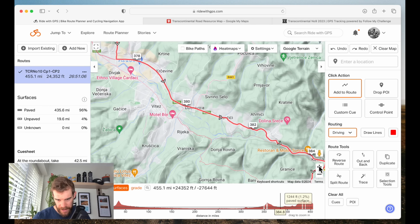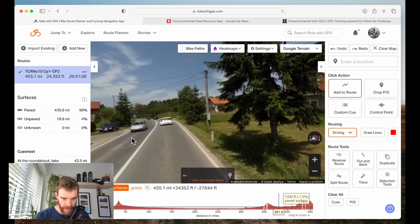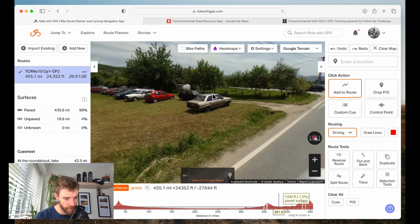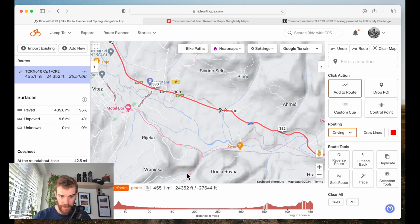So we'll zoom in a bit, and I'll just check this road because it does look like it's a bit bigger, but sometimes you never know. What could be a motorway in the north of Europe ends up just being a trunk road. So yeah, it doesn't look overly big. I guess there'll be a fairly consistent flow of traffic, but not too bad. So I'll stick with that for now, for the purpose of this video anyway.